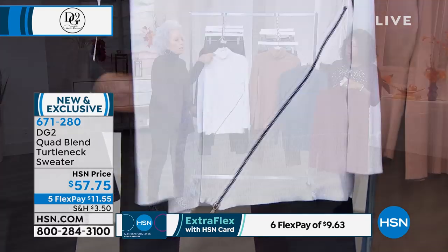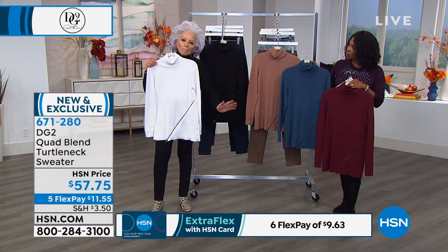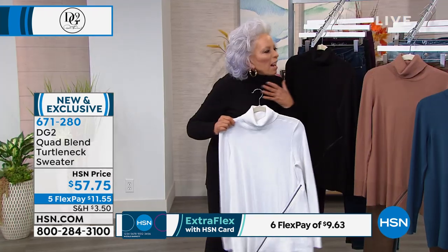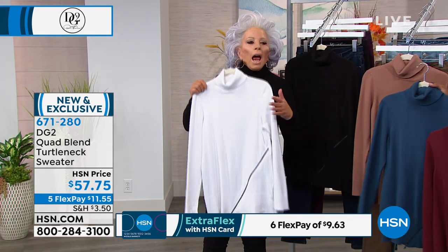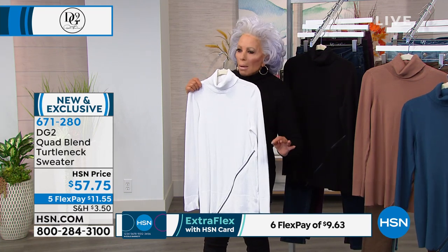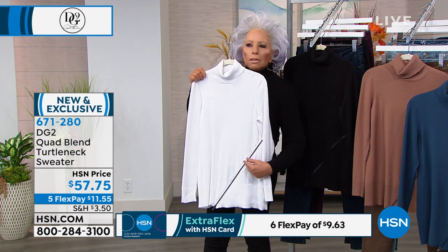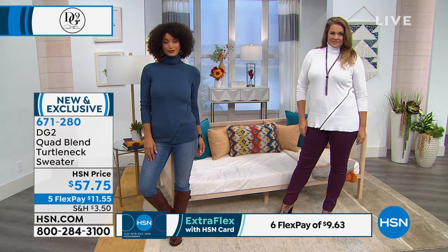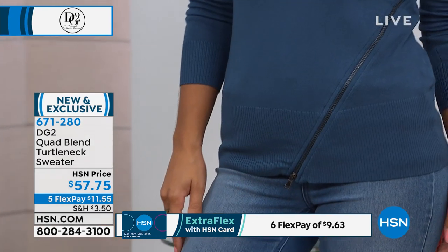You want to say to yourself, okay, I'm a girl that doesn't like a lot of print up around my neckline. That's just me. I like lean, clean lines. I like drama at the same time. You've got it all here. Hand wash. Lay flat to dry. That's a quad blend sweater, Tamara.